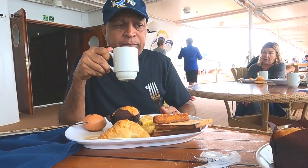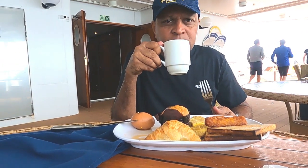After a long walk, we finally see the outside. First breakfast, guys, on the ship. We had a difficult time finding a seat. You see how the place is crowded in there? So we had to come out on the deck to eat our breakfast. So we learned a lesson. We'll have to go earlier for breakfast now. It's too crowded around 10.